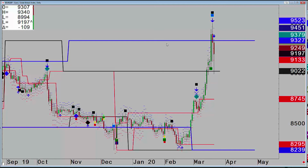We don't want a daily close back above 93.27. That would be enough to get rid of the balance on the short.